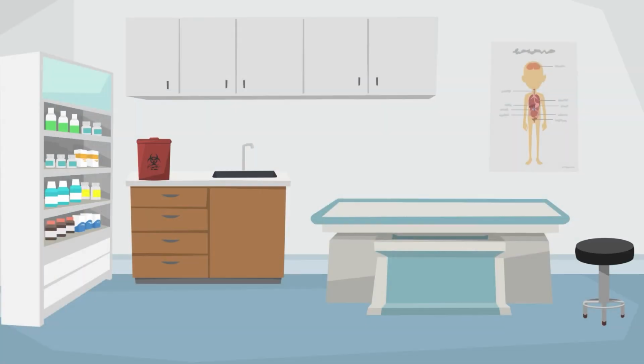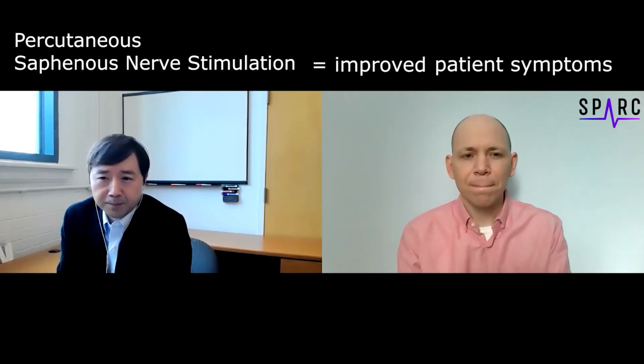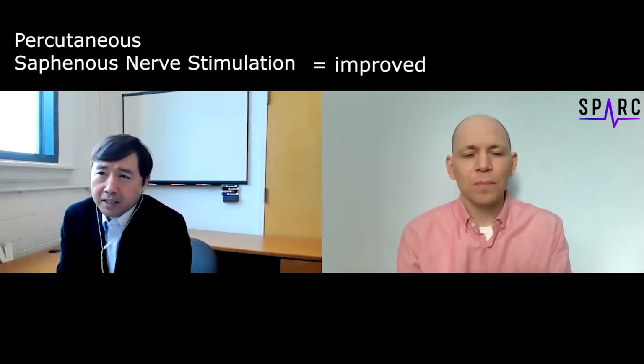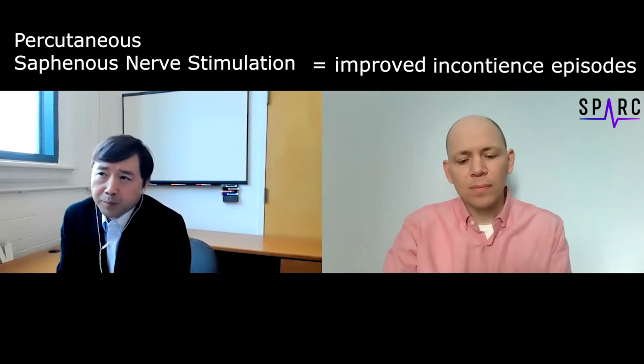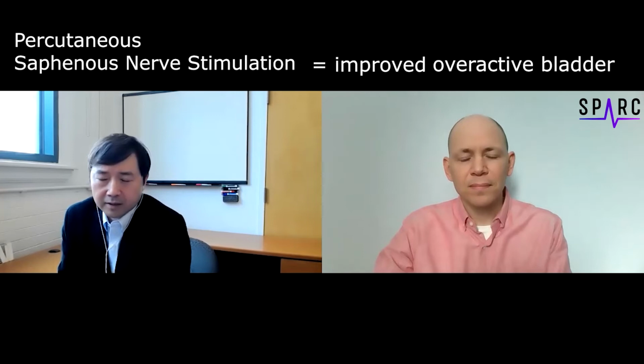We designed a study that basically mirrored the PTNS therapy. We recruited 18 patients, 16 of whom completed the 12-week study, and they received percutaneous saphenous nerve stimulation. Basically, what we were able to show was that this repeated stimulation was successful in improving the symptoms of these patients. We saw significant improvements in urgent continence episodes, and improvements in the overactive bladder health questionnaire, so the subjective measures of improvement.